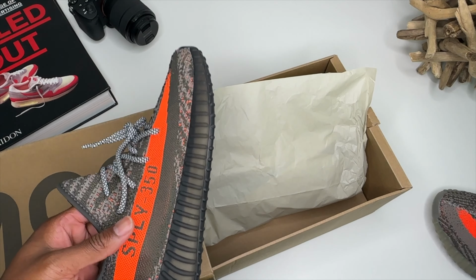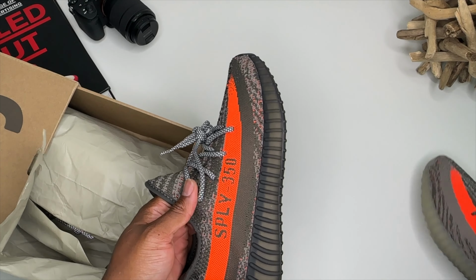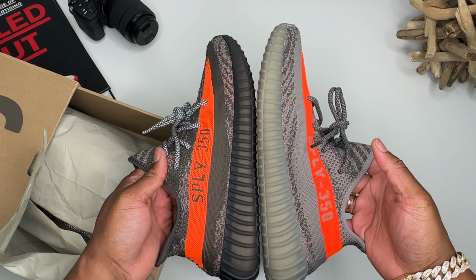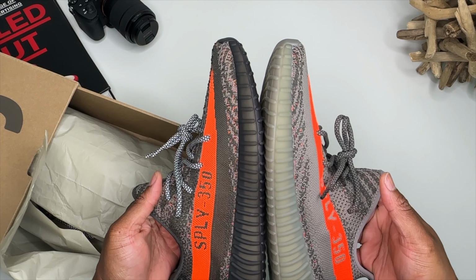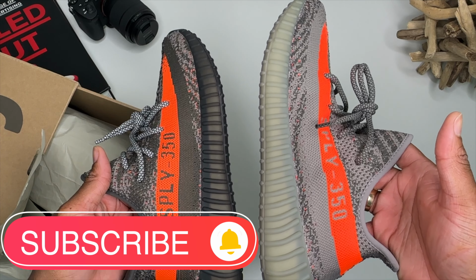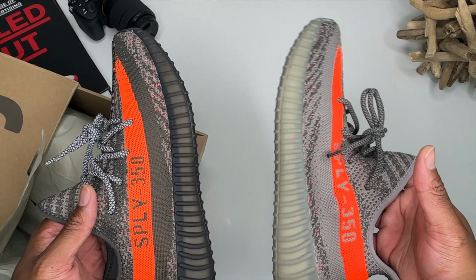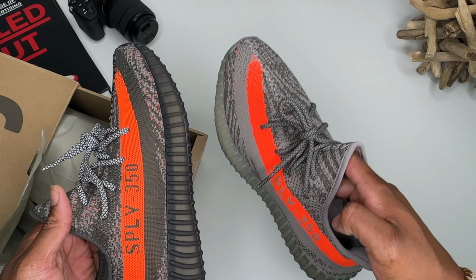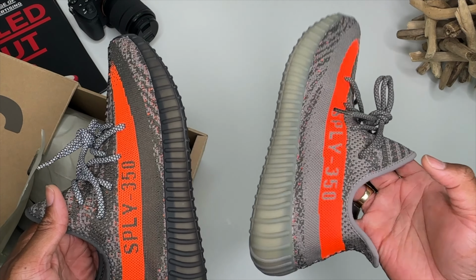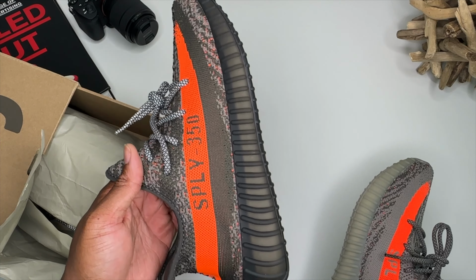So let's go ahead and closely compare these right quick to this one. And boom, you can see the other one is, wow, this one, oh no, that's just the angle. Anyway, you can see this one has like the Beluga gray. Beluga is like a whale, a gray whale, I believe. This is more in line with the gray Beluga. This is more of a dark Beluga, reverse Beluga.